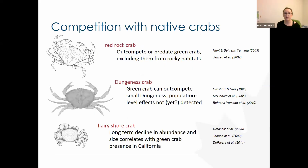We also have a lot of questions around competition with native crab species. As I showed in the previous slide, hairy shore crab, or Hemigrapsis species, definitely seems to take a hit when green crab populations come up. The inverse of that, we see red rock crab tend to outcompete and or predate on green crab. So this is actually probably what excludes green crab from rocky habitats. Red rock crab tend to hang out in rockier habitats. That's where they're more specialized as predators. And because they tend to outcompete and eat green crab, green crab don't occur in rocky habitats as frequently.